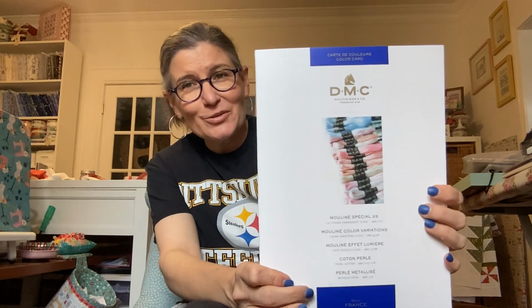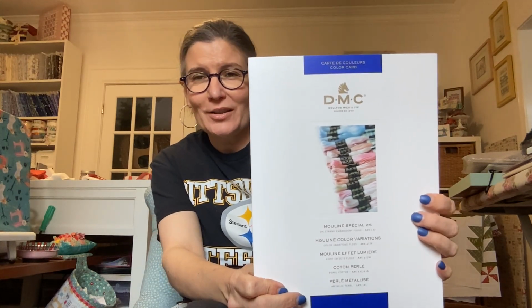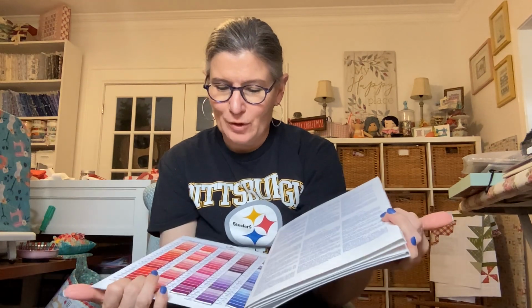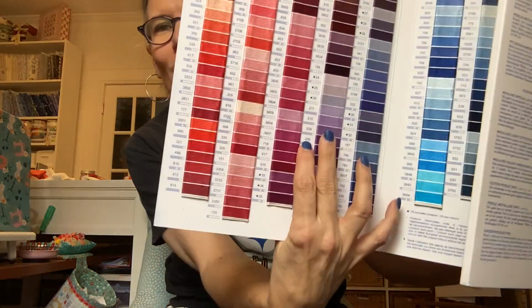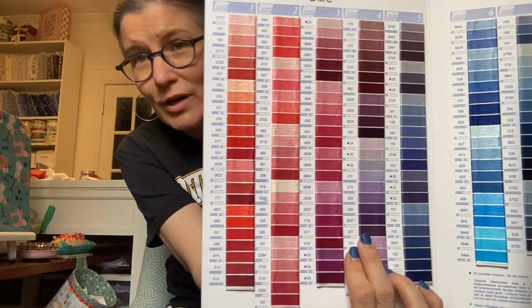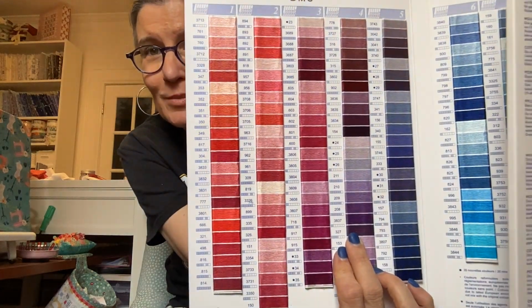So if you like to pick your own colors from your stash, this is great to have, because now I can just open up, like if it's, I don't know, number 210. Okay, what's 210? Right here, so I can see it's this light purple, and then I can take this to my stash and pull out hand dyes to match, or I just know which color drawer to go to for my DMCs.